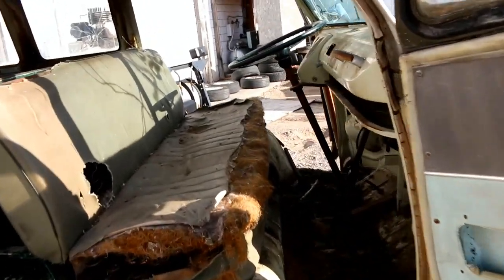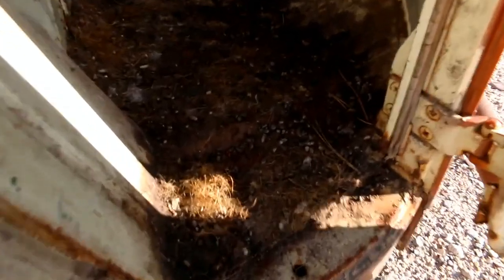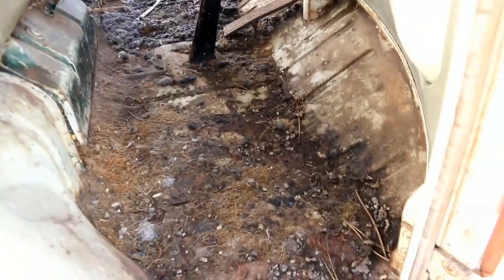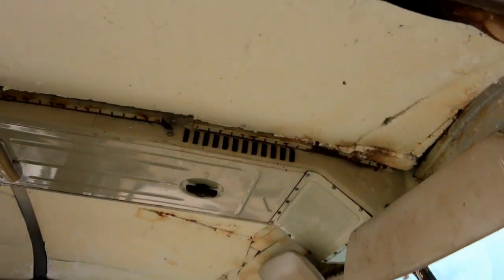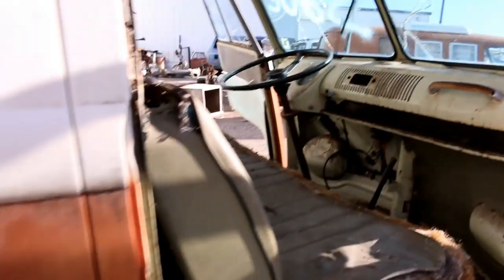Alright, moving around to the passenger side here, just another shot of this crusty seat. Again, you can see this thing's had some mice in it. Plan is to just pull all this upholstery out as much as you can, and then just pressure wash this thing from top to bottom. Pull all that foam out.